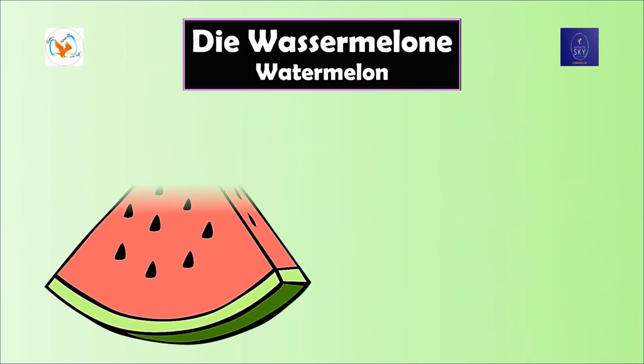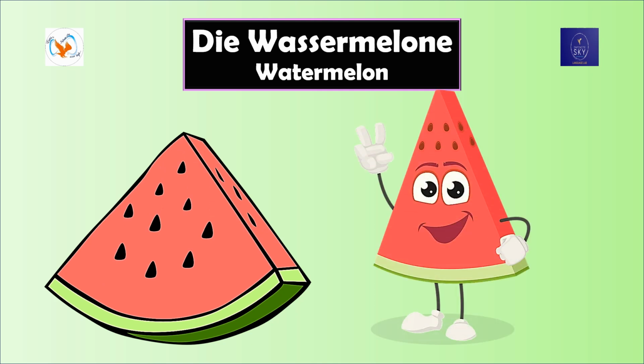Our next fruit is watermelon, which translates to the Wassermelone in German. The Wassermelone. Watermelons are the ultimate summer fruit with their juicy and refreshing taste. They are made up of about 92% water, making them a fantastic way to stay hydrated during hot days.